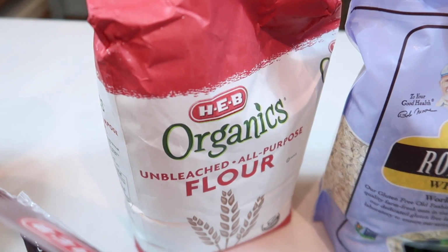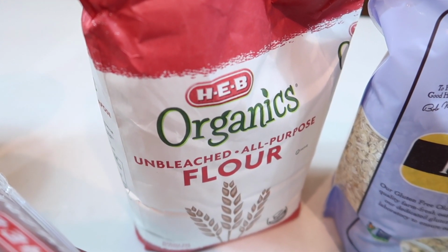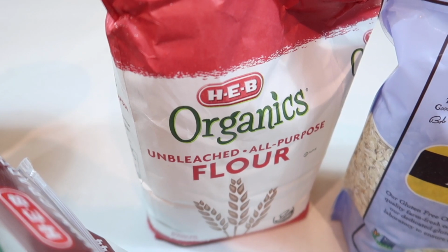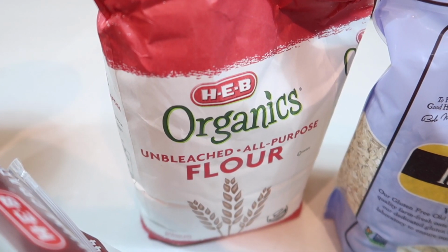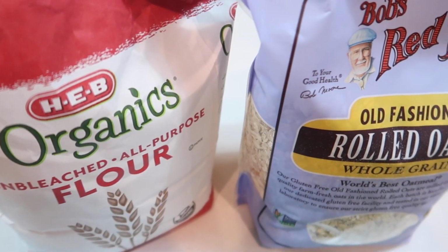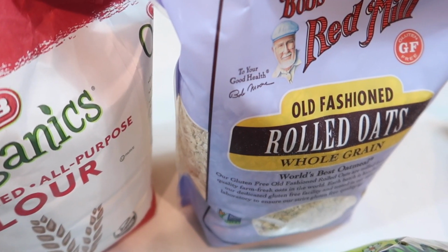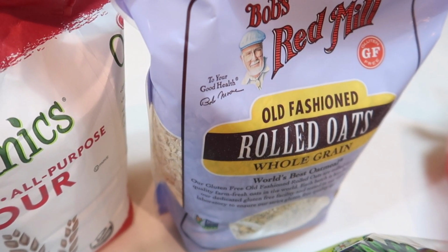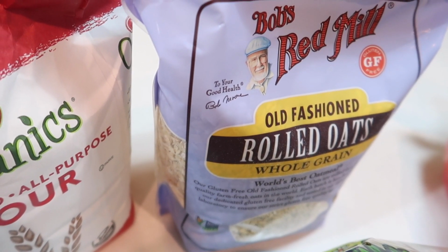I keep a little bit of flour on hand in our prepper pantry, and I just went through a bag, so I wanted to replace that. The same with the old-fashioned rolled oats, and these are the gluten-free ones. We use that for making granola, so I go through it pretty quickly. And if you're new here, our son needs to eat gluten-free, so most of my recipes are gluten-free, with the exception of bread.